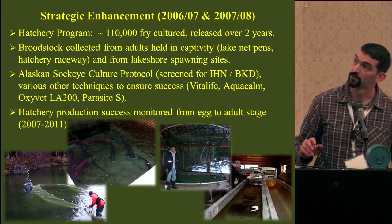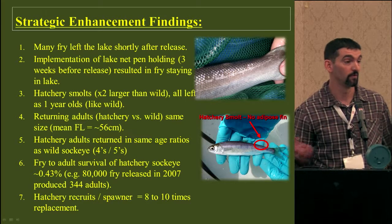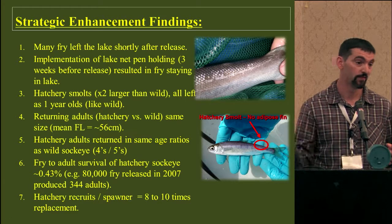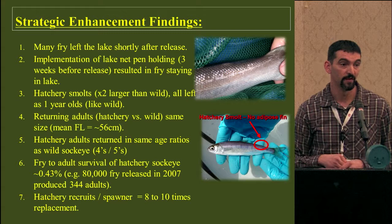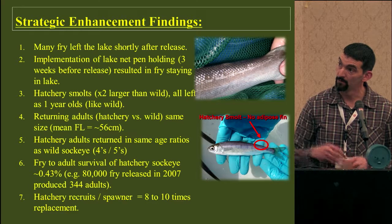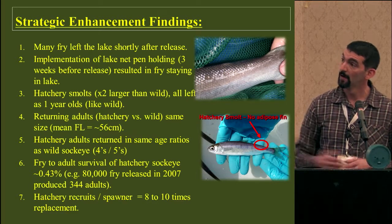So the results: many fry left the lake shortly after release, which was a really big surprise to us. We had an IPT with very big wings set up, and we were catching fry within 24 hours of them being released 8 kilometers up in the middle of the lake. After that, we implemented net pen holding, and we would hold them for up to 3 weeks, and that seemed to keep them in the lake.